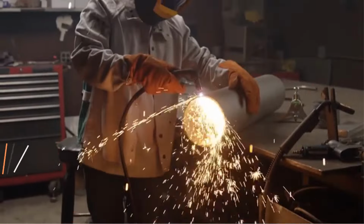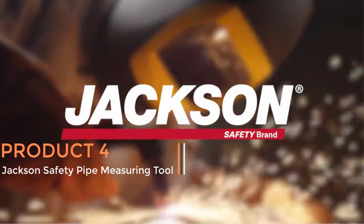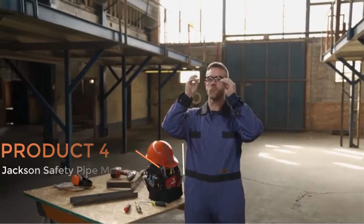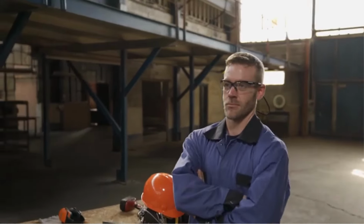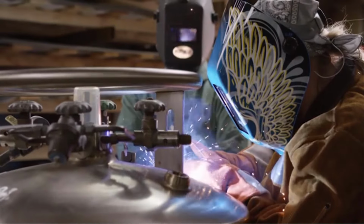Product 4. Product name: Jackson Safety Pipe Measuring Tool. The Jackson Safety Pipe Measuring Tool, specifically the wraparound tape pipe fitting tool in medium size and black color, is designed to enhance accuracy and efficiency in pipe fitting tasks.